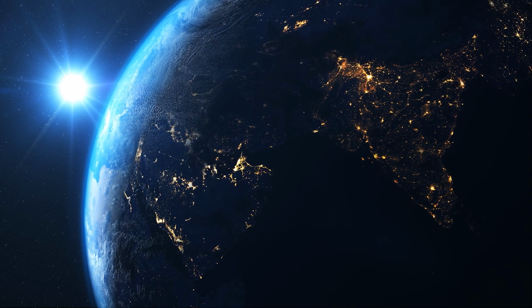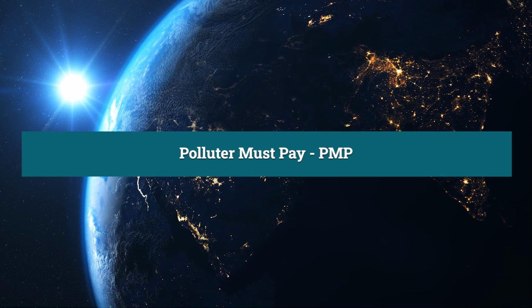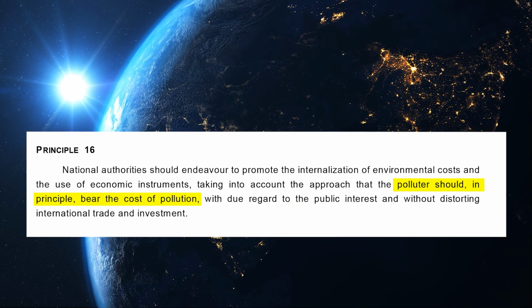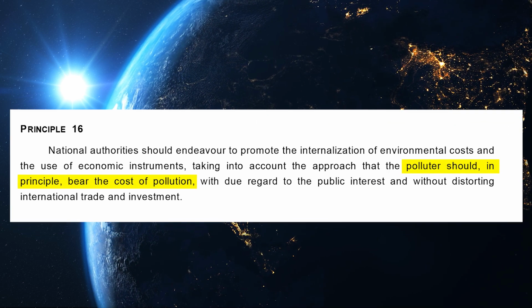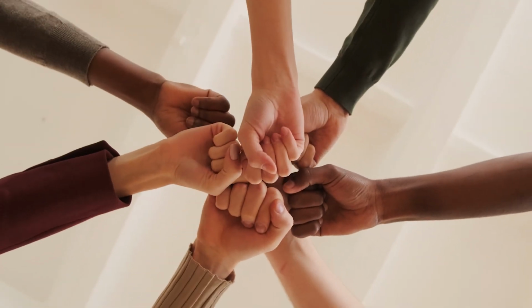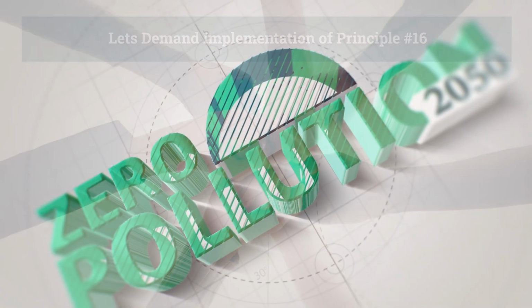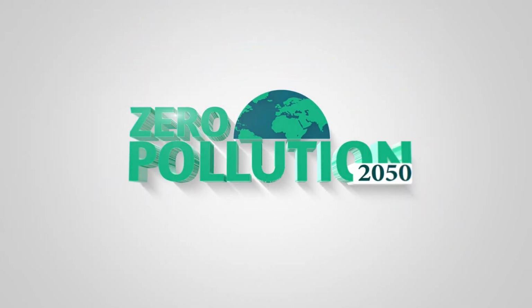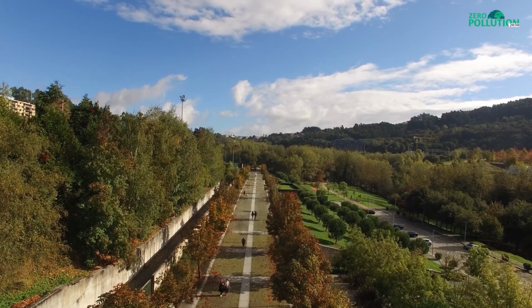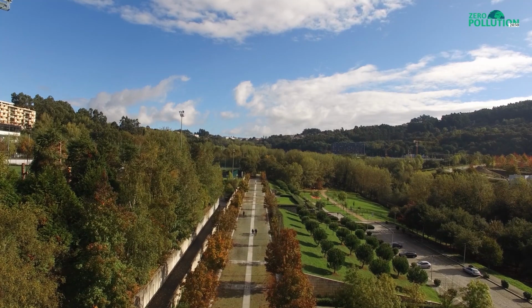All this because mankind resolves and implements the polluters must pay principle, as in the 1992 UN Rio Agreement, as fast as possible. We urge you to join the people of the world to demand implementation of Principle 16 to finance and usher in a zero pollution earth by 2050 or earlier. Imagine all the people healthy once again.